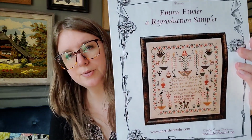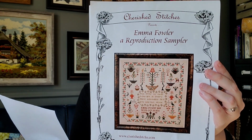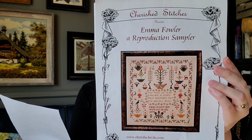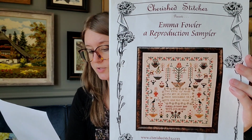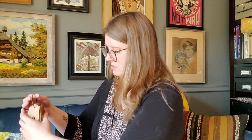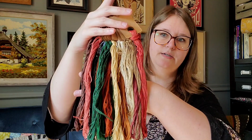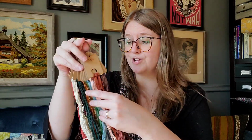So this is a chart by Cherish Stitches. It's Emma Fowler Reproduction Sampler. This is charted for Au Ver à Soie and Needlepoint Silks, which we know Emily doesn't really enjoy stitching with silks. So I did a personal conversion. You can see I've just written all over this page to DMC. So these are Emily's DMC threads. Also really fun. It's lots of greens, some blues, reds and pinks and browns.